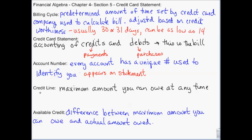Your credit line is also known as a credit limit on some statements. This is the maximum amount that you're allowed to owe at any time. You can end up over your credit limit if, say your credit limit is $300 and you purchase $300, and then you get a finance charge that puts you over your limit. That's not good. Being over your limit impacts your credit score because part of your credit score is balances owed compared to credit limits. And if you're over your limit, it brings down your credit score.